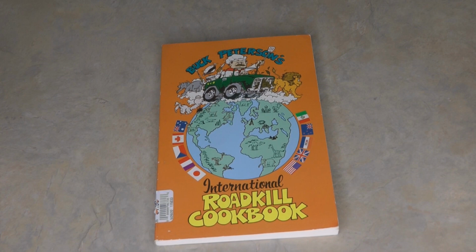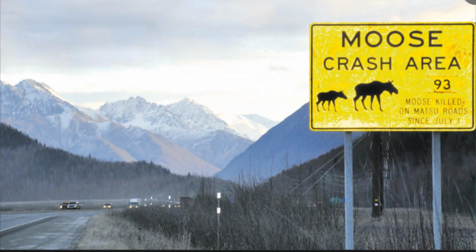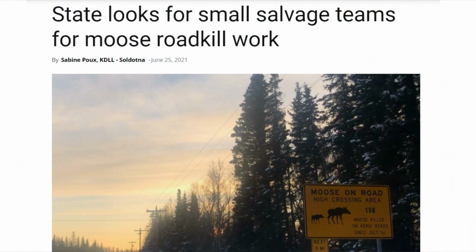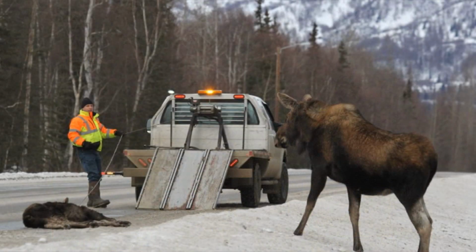Next is the International Roadkill Cookbook. Now you might think it's a joke, but in Alaska, if animals get hit by a car and they get killed, we believe it's wanton waste if you don't make the most of it. And there are even charities that if a moose gets hit, that's so much meat that they call the charity and someone comes, picks up the moose and donates it to a needy family. Roadside Cuisine, it's going to be an interesting read.